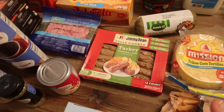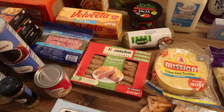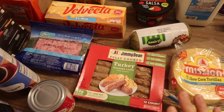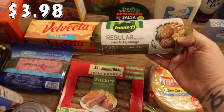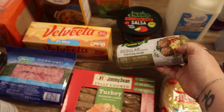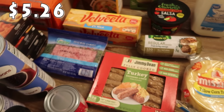All right, not a whole lot of meat. We're utilizing a chicken and ground beef this week for dinners, and I already have that. This is for breakfast. So one of the breakfast casseroles, like I said, it's savory. So I am gonna be using this Jenny O fresh turkey sausage in it, as well as the diced ham. So I got both of those for that.